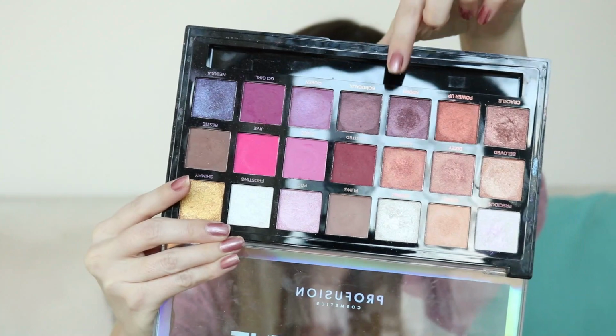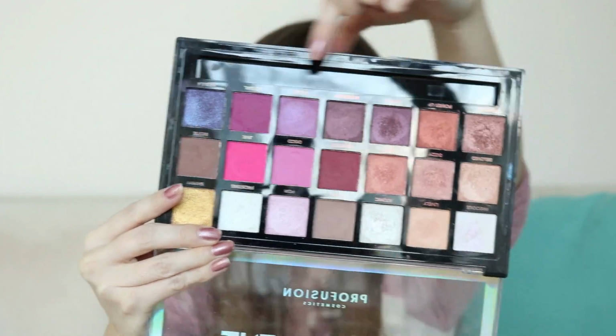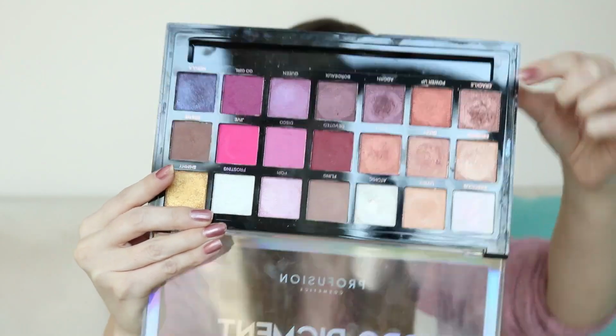It was a really simple look with just two colors. So the two colors were Devoted, which is this sort of burgundy matte shade, and then Crackle, which is this really nice coppery shiny shade. I enjoyed playing with this palette, but I'll definitely say it's not a beginner palette. Maybe that's why it's called Pro Pigment, because it definitely has its quirks. You definitely have to play with it and really get a feel for each of the shadows because they do perform different than you expect.